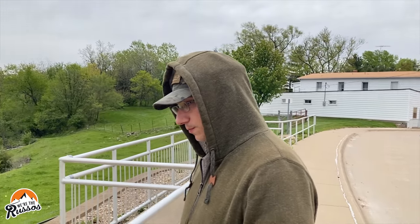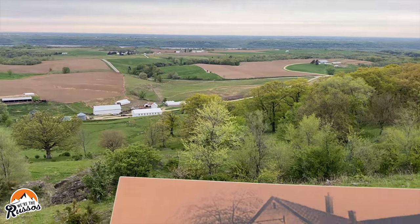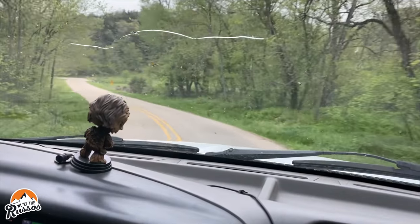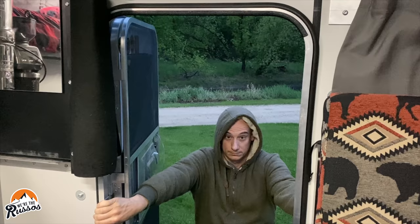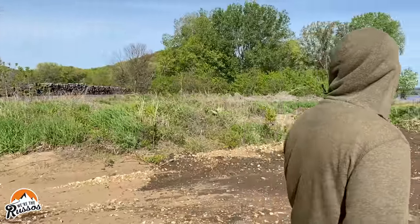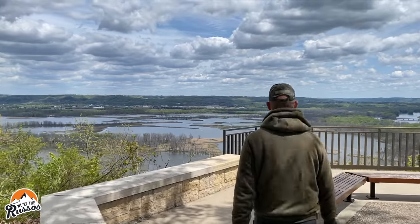Kate and I went on a short walk from the restaurant to the scenic overlook to take in the views and read the interpretive signs, which includes a brief history about Brightbox Country Dining. With more rain on the horizon, we drove to a nearby campground and got set up for the night. We woke up to a beautiful sunny day and enjoyed a morning stroll to the Mississippi River. With no cell service and it being Mother's Day, we got back on the road and pulled over at a scenic overlook to call our moms.